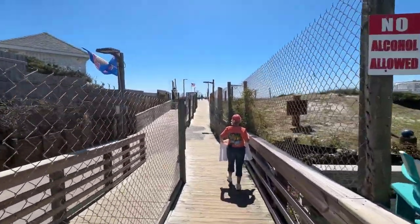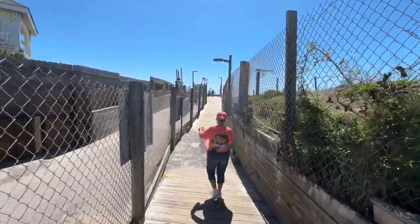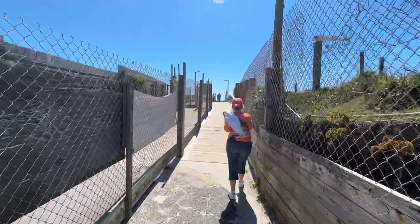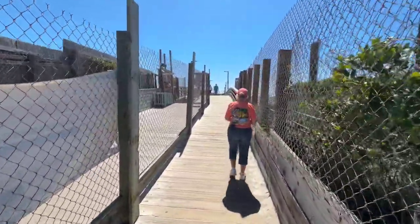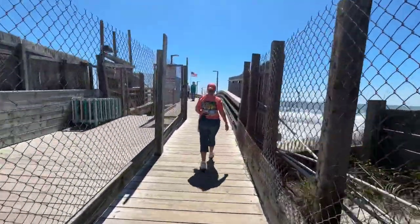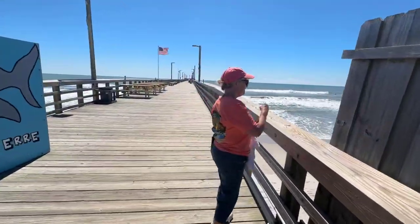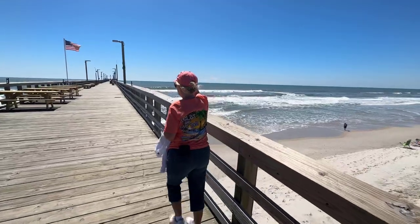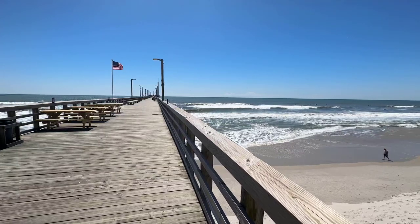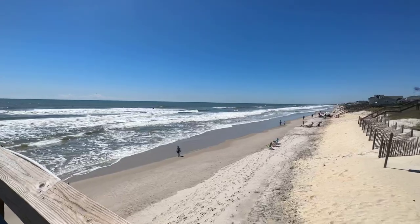Okay, so we talked to B in there. She was real nice. So this is the deal. It's $1 to take a walk out on the pier here and just observe. And that's what we're doing right now. But if I come back with a pole, I can fish out here for $10 and for a 24-hour period. So not bad. And you don't need a fishing license. Your fee to go out on the pier covers your license to fish off the pier. This is pretty.